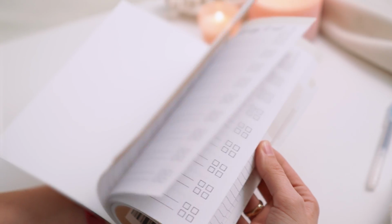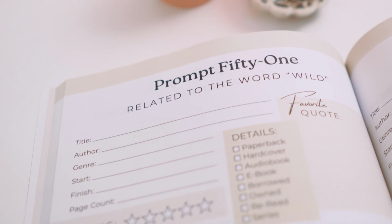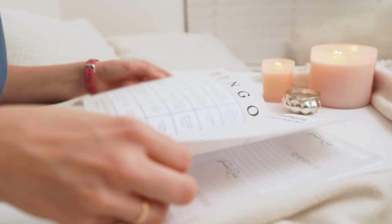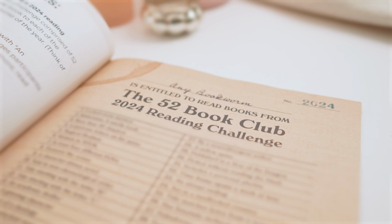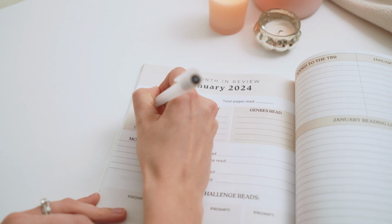Also, for the very first time this year, we have created a 2024 challenge journal. This is a custom journal designed for the 52 Book Club 2024 challenge, and it has 52 pages for reviews for each of our 52 prompts, as well as bonus content and bonus pages for other challenges that we release throughout the year, for fun ways to track and record your reading stats for 2024. It's a great memento of your challenge, a great way to look back over the course of the year and see the 52 Book Club challenge prompts that you have completed.